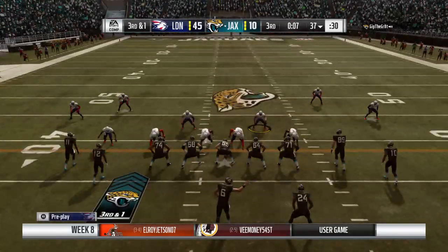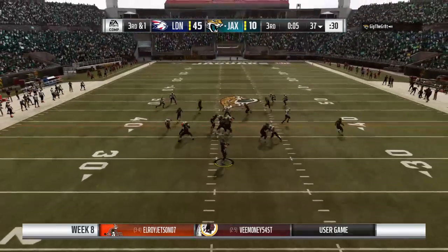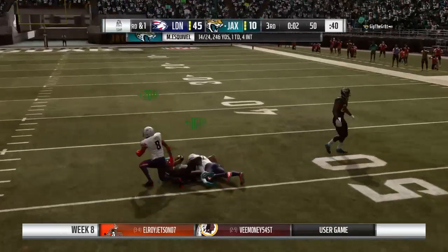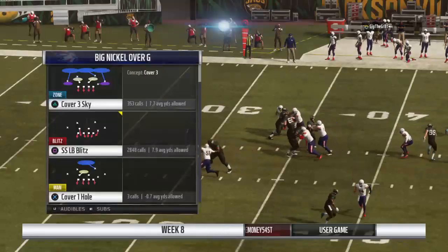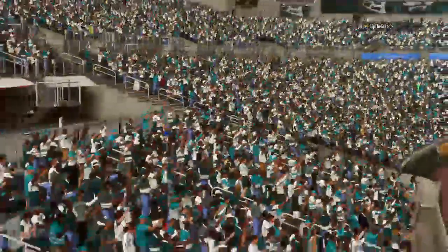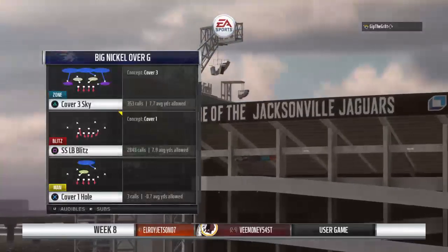It's now 3rd and 1. He'll look to throw. He's got the hook up to Lee. And he gets this one to midfield before he's brought down. 12 yards there as they keep this drive rolling. It's another first down.